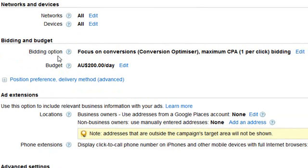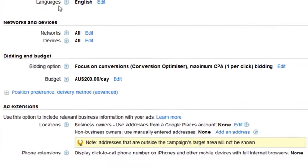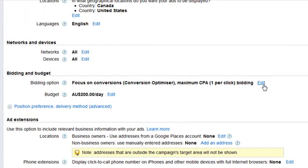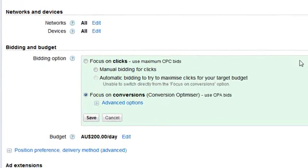In your own settings, when you want to change these things around, you go to this little link here next to whatever it says is your current setting, and you click edit, and you get that from your campaign's settings, okay? Now, I want to explain to you each of the settings so that you understand what the right setting to use for your business is, and it's not the same for everybody.